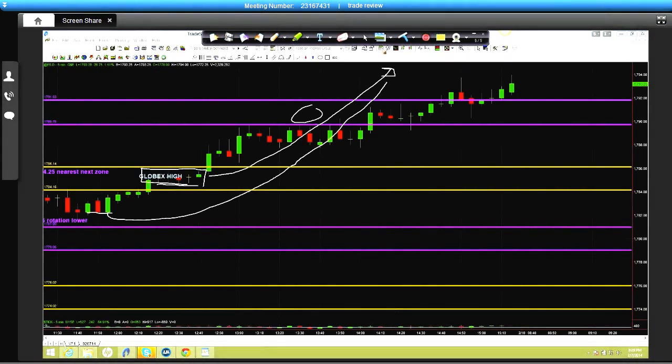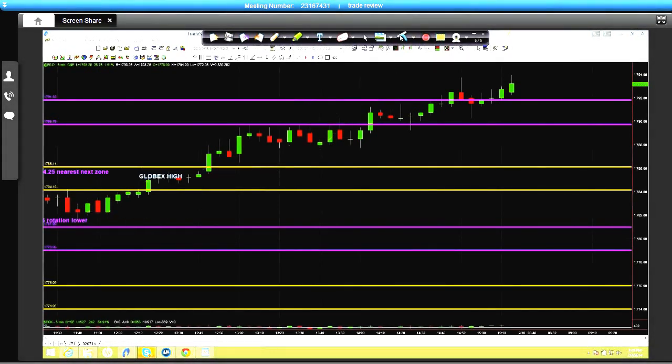And what a lot of people like to do is they imagine in their mind on a day like today, oh, we're going to roll over from here, right? We've all seen when we get to these high zones, it resists, and then we just get this massive tanking, okay? The reason non-farm payroll days are hard is because institutions don't think like that.